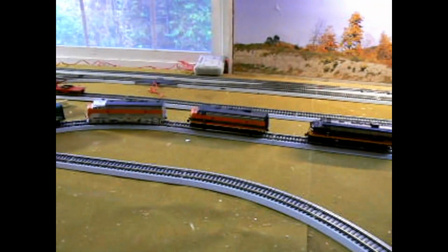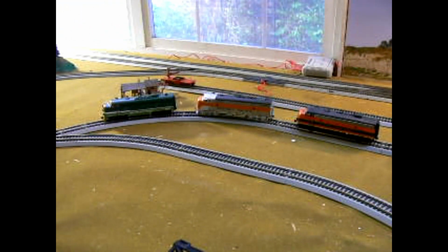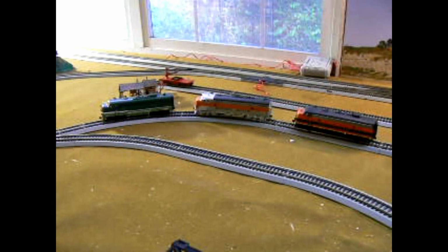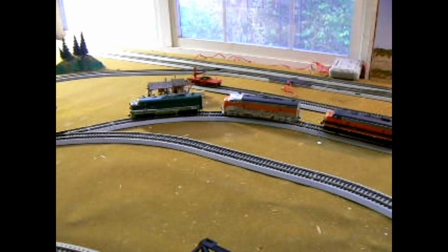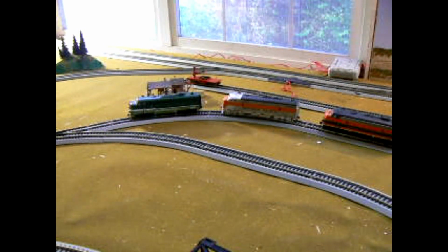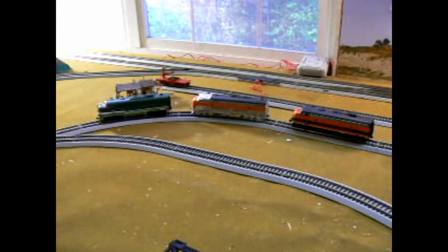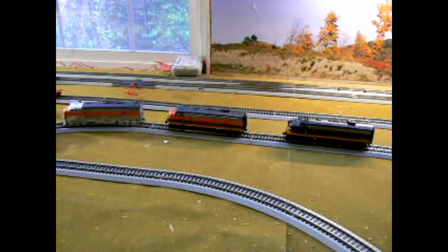Okay, I want to mention two things. All of these locos are as out of the box. I have changed nothing on them, with the exception of our leadoff hitter here, where I changed the master sound volume to reduce it. It was too loud, and I reduced it. I haven't changed any of the others, so we'll see. Maybe I'll be changing some of them in the future.